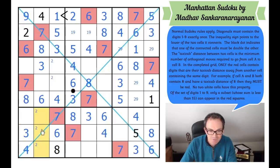There's a 9 in one of those three cells now. So the 9... Oh, that gives... Oh, we could have got that anyway. That's just a 2-9 pair. Let's put it in, though. This diagonal, we've very nearly finished. We need a 1 and a 2.